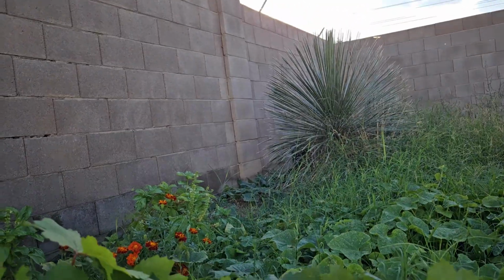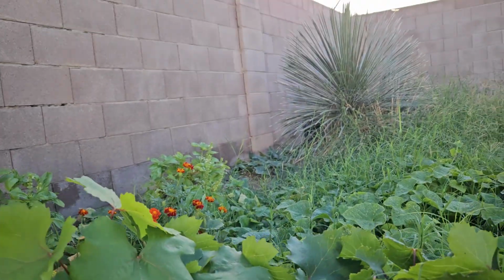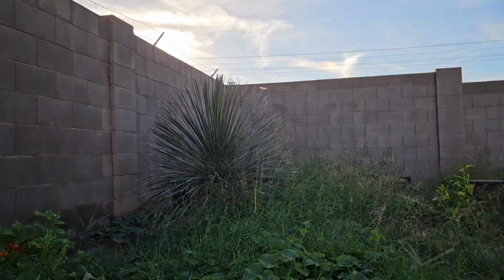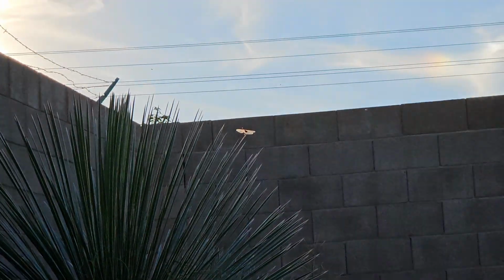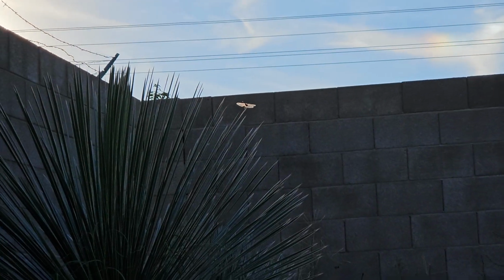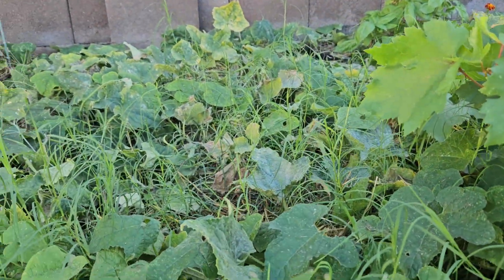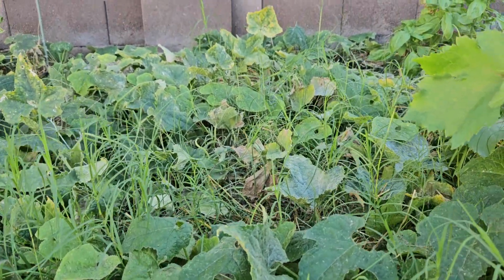And I think a bird just flew down here. Yep, there's a bird down there. Oh, and we have a dragonfly on the yucca right there. We love dragonflies. So anyway, that's pretty cool.